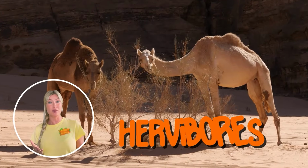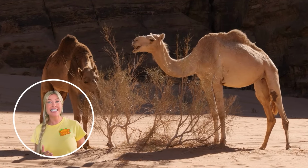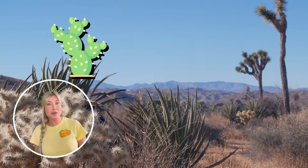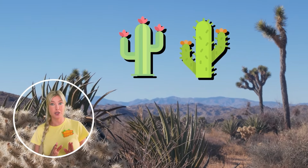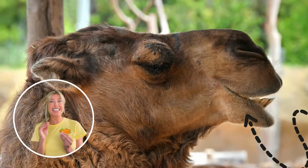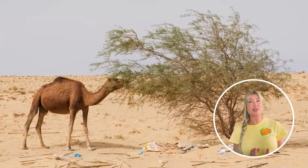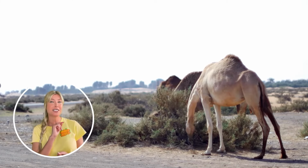Camels are herbivores, which means they eat plants. They mainly eat grasses, leaves, and vegetation found in their desert habitat. They can also eat thorny desert plants, which many other animals cannot consume due to their sharp spines. This is because camels have strong lips, so they can eat these plants in the desert without hurting themselves. Their lips are like tough armor, allowing them to munch on thorny snacks without a scratch.